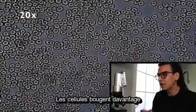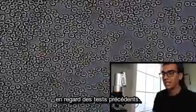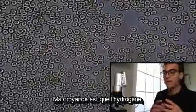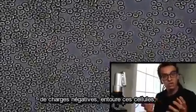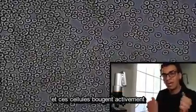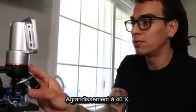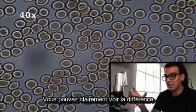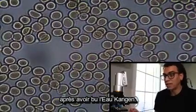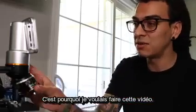And you can see that the cells are moving more than the previous test. And my belief is this is because the hydrogen, which is negative charge, is surrounding those cells, and those cells are actively moving and bouncing off each other. So let's go in 40 times zoom. You can clearly see the difference in your blood cells after drinking Kangen water. And this is why I wanted to do this video. Let's go at 60 times.